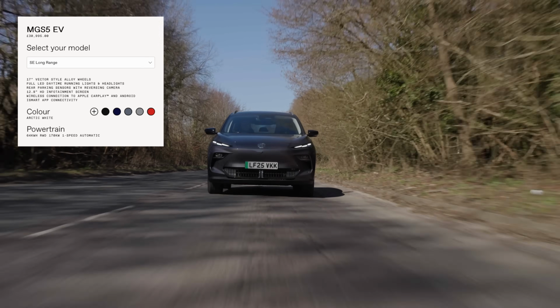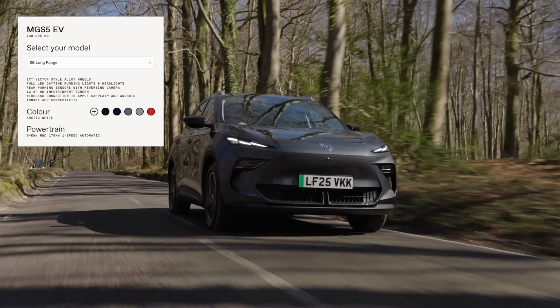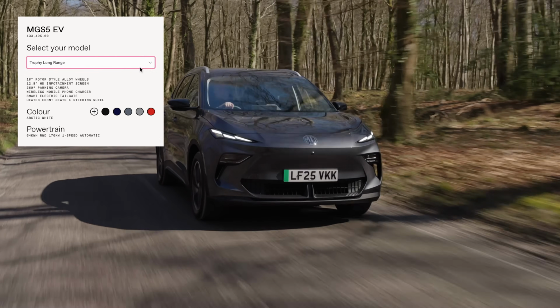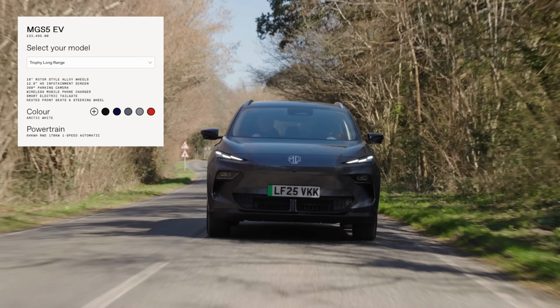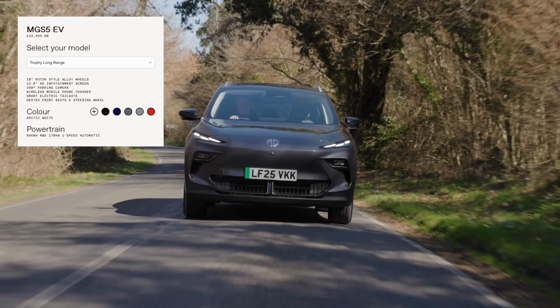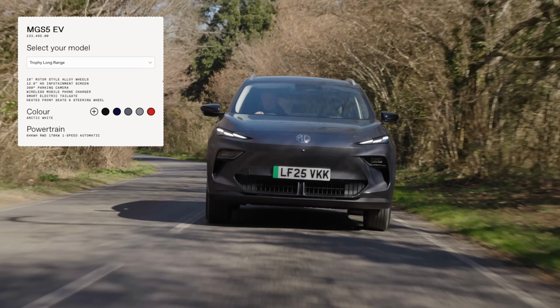a long-range version of the SE for £2,500 more, and the top spec Trophy is a further £2,500 on top of this. These have a larger 62.1 kilowatt-hour NMC battery, and they get a slight power boost to 228 brake horsepower. That gives it 298 miles of official range in the SE trim and 288 miles in the Trophy.